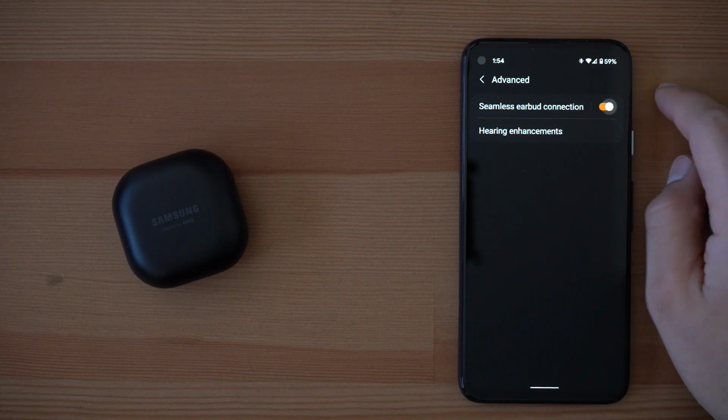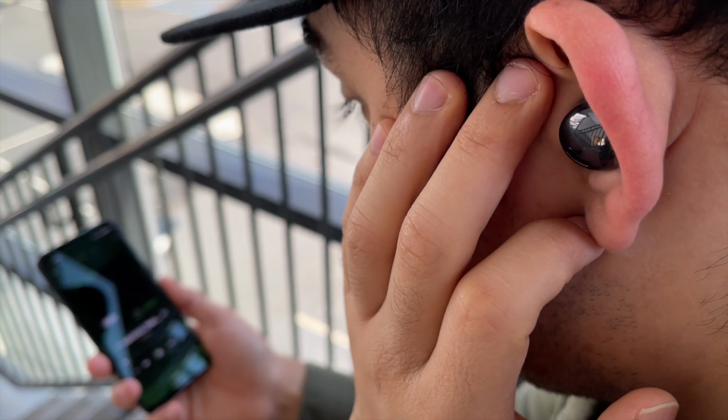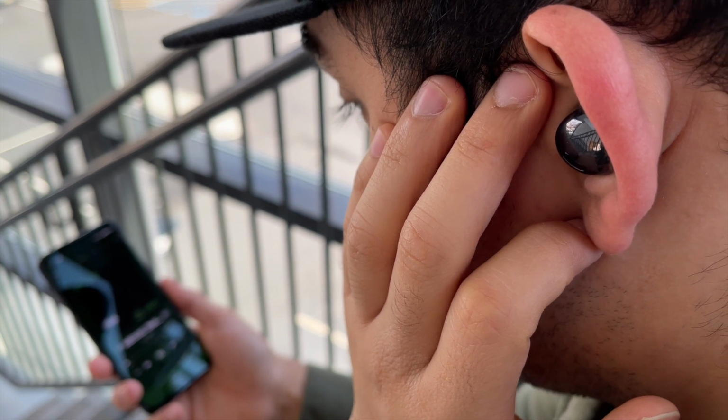Now, for the most part, Galaxy and Android users are the ones that are going to mainly use the Galaxy Buds Pro. Personally, I use mine with my Pixel 4a. But I wouldn't be surprised if more and more iPhone users start to gravitate towards the Galaxy Buds Pro because of their sound quality. Because sound quality-wise, the Galaxy Buds Pro easily outrank the AirPods Pro. And they're a little more affordable too.